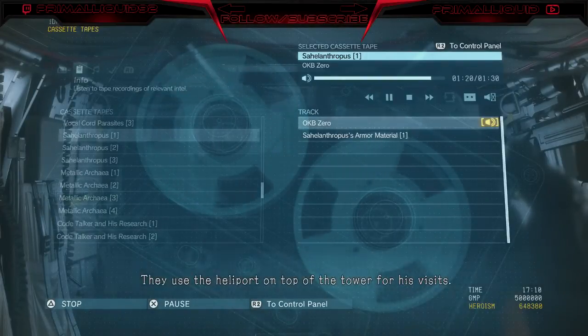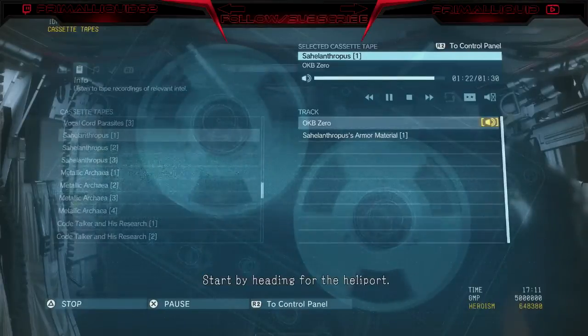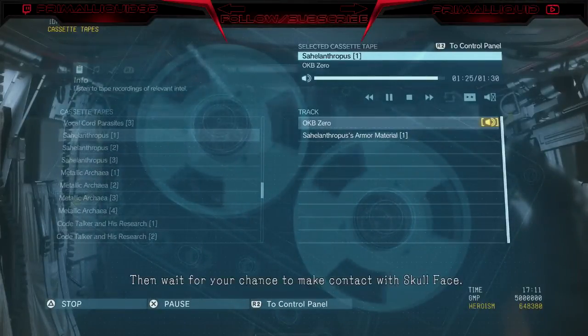They use the heliport on top of the tower for his visits. Start by heading for the heliport. Then wait for your chance to make contact with Skullface.